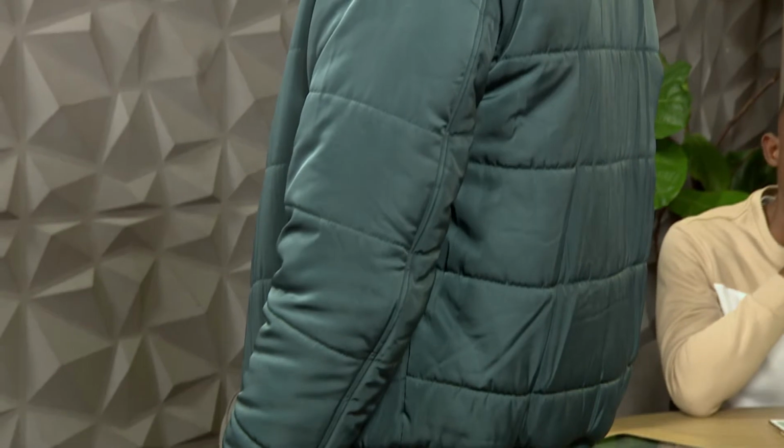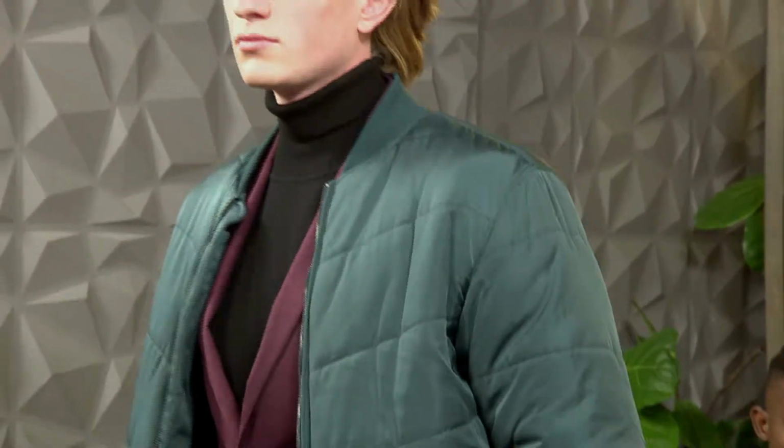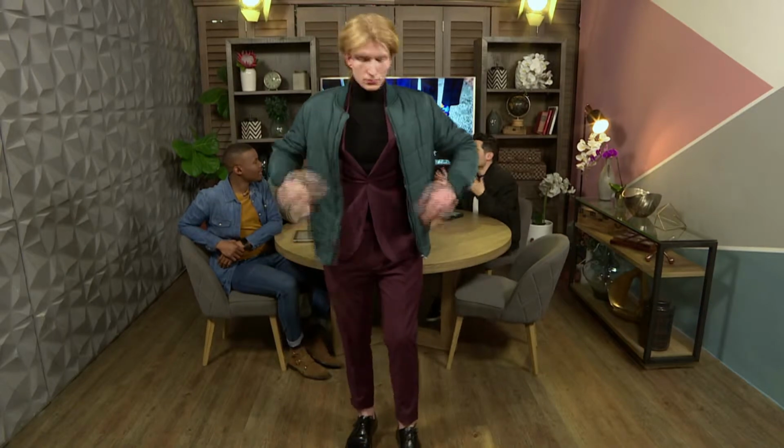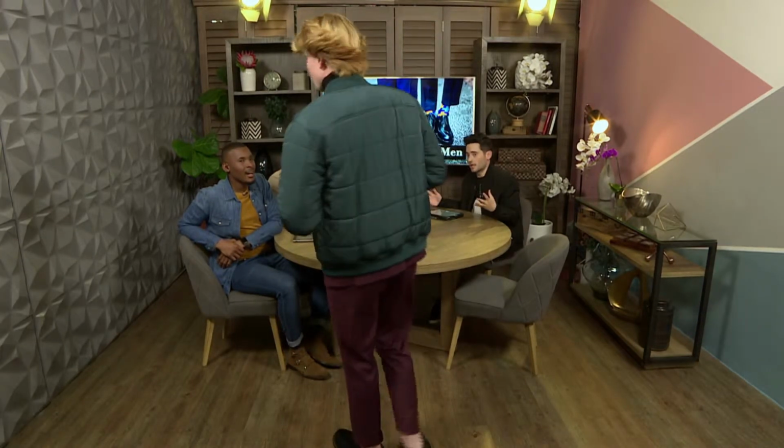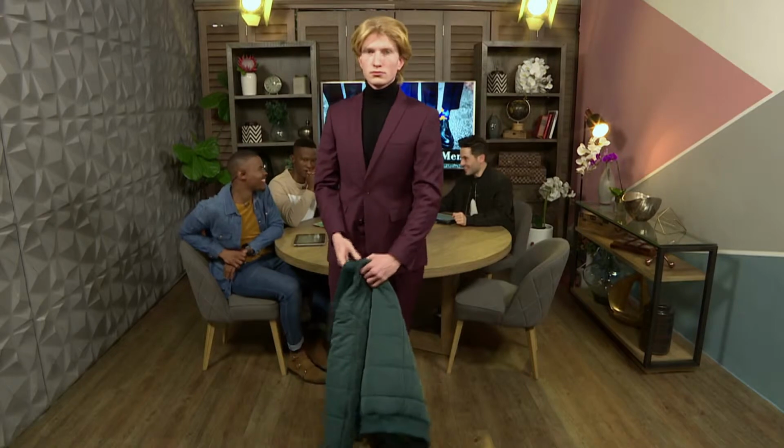And I love how we're doing this sort of two-tone with the burgundy and the aqua. But then you take off this beautiful sort of quilted bomber, and you're still left with this really sleek and suave suit underneath. So what I like is that we're playing with sort of practicality meets fashion. I am living for the look. Do you love it? You like it? Oh, I love it.